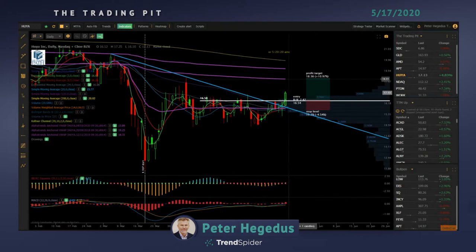Look for a move back up to that upper anchored VWAP and set a stop just below the lower. Really nice risk reward. And again, this is where we like to talk about a confluence of different things. I've also got my SMA 20 right there to support me. I've got a trend line that was resistance that now could potentially prove a support. So I really like that risk reward for an entry here to a push up to this area.